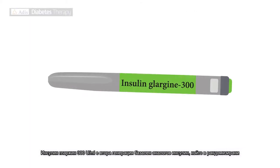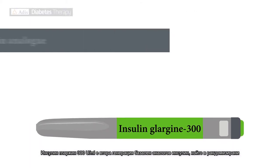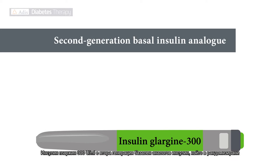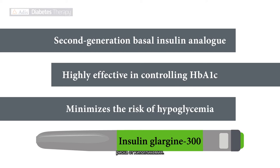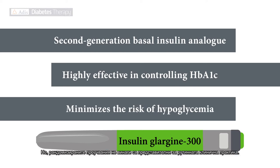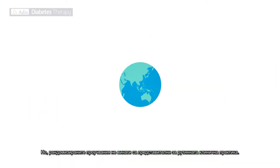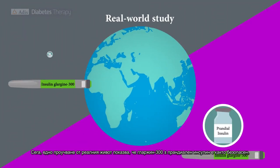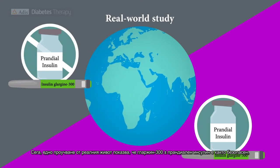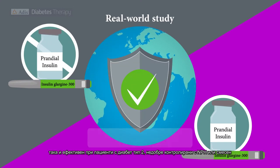Insulin glargine 300 units per milliliter is a second-generation basal insulin analog that in randomized controlled trials has proven to be highly effective in controlling HbA1c while minimizing the risk of hypoglycemia. But randomized trials aren't always representative of routine clinical practice.